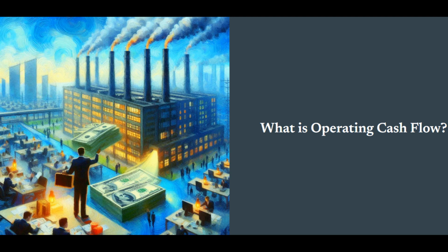Effective cash flow management is another key aspect where OCF shines. It provides insights into the timing and amount of cash inflows and outflows, helping management make informed decisions about everything from inventory levels to credit terms. Imagine a company that has a great product but is struggling to manage its cash flow. If they don't have a clear picture of their operating cash flow, they might find themselves in a bind, unable to pay suppliers or invest in marketing.